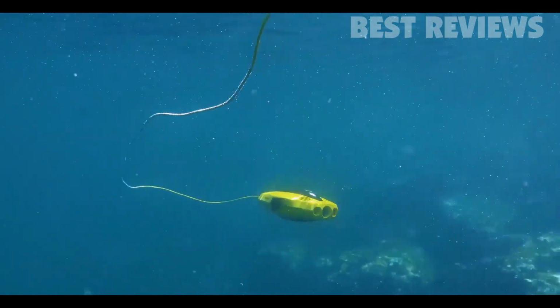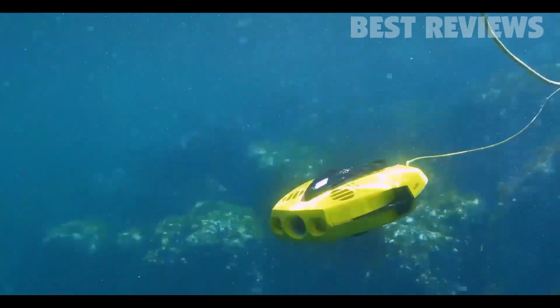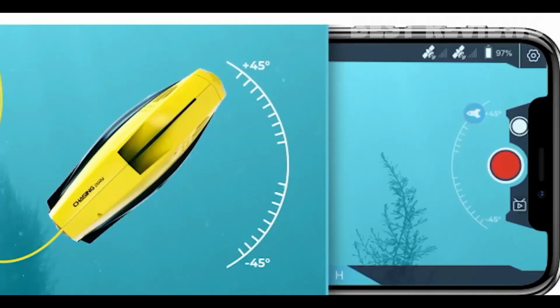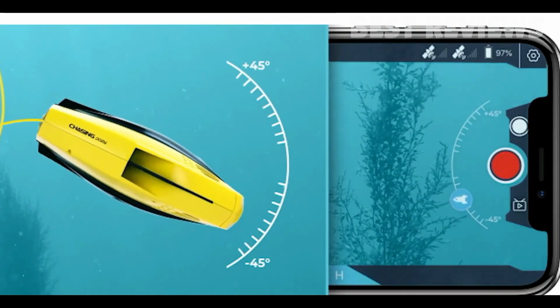Depth Lock lets you dive and remain at the precise depth you want so you can either idle or cruise with maximum stability. 45-degree tilt lock mode mimics the up and down movement of the human eye, providing the perfect angles to scan the ocean floor or peer up at the crystal water above.